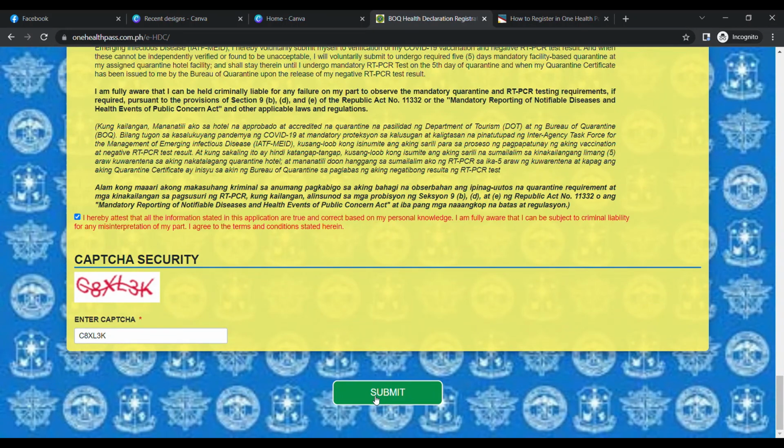Okay, and then finally you will receive an email confirmation. You will receive a pop-up QR code for this registration. You take pictures of your QR code and save it on your phone, and you will present that upon arrival in the country or upon boarding. Or a copy of your application for OHP will also be sent to your valid email address from this form.